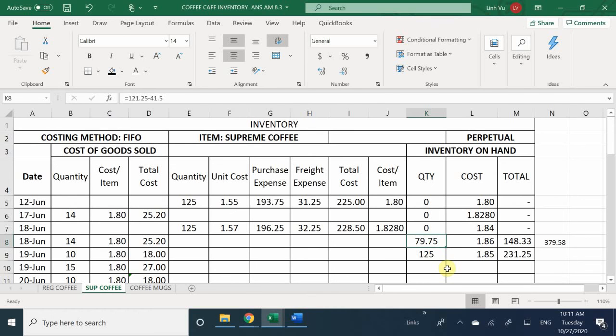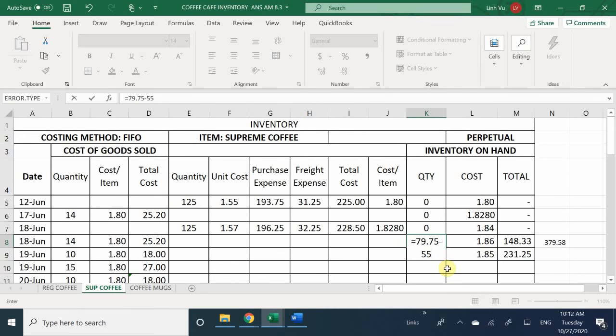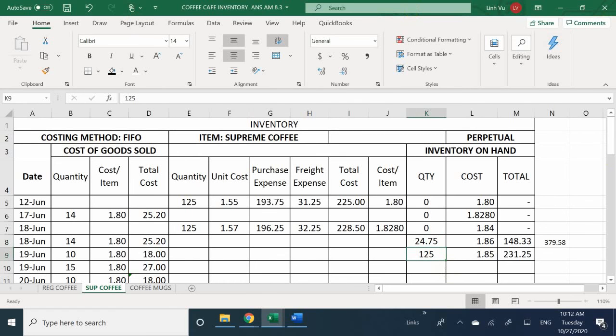79.75 minus 55 gives you 24.75. Good. And then it automatically calculates the total cost, or whatever the balance is, the difference there. 148.33. Is that correct?